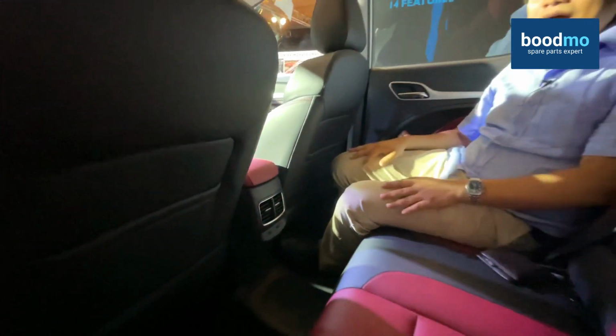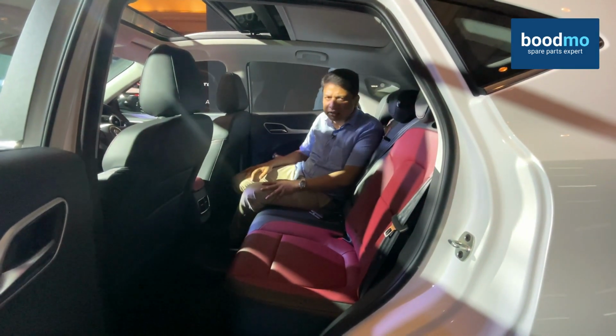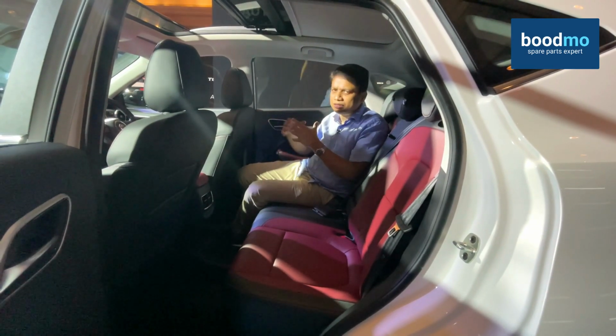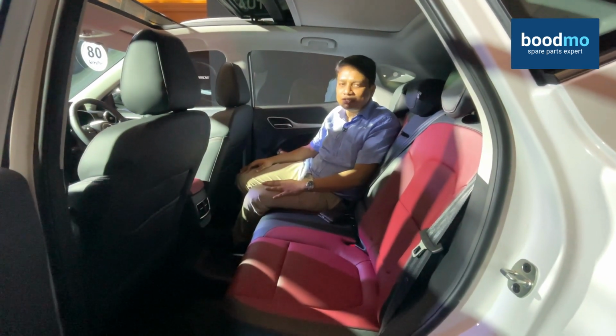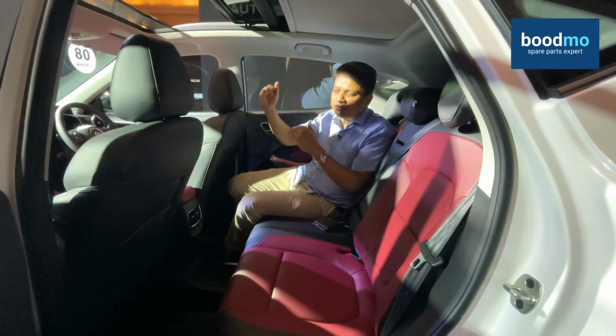So overall, what do I think of the Astor? Is it worth the wait? Definitely. If you are in the market for a Creta or a Seltos and you want something different from the usual, because the Seltos and the Creta have become very, very popular and everybody has them and they really are on the list of every mid-size SUV buyer, then this one definitely takes the game a notch above.